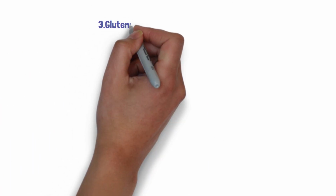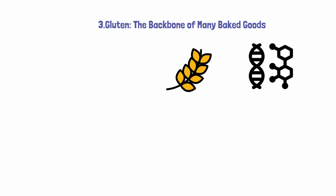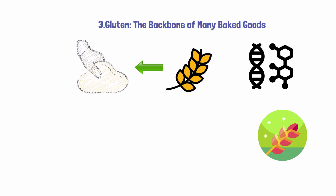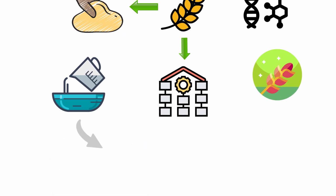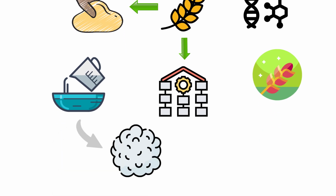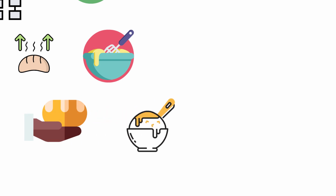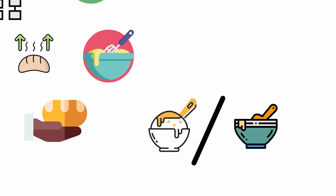3. Gluten, the backbone of many baked goods. Gluten, the much debated protein. Found in wheat and related grains, gluten provides structure and elasticity. It's like the framework of a building. When flour is mixed with water, gluten forms, creating a network that traps gases, allowing baked goods to rise. However, the extent to which gluten develops can make or break your baked product. Overmix, and you might end up with a tough cake. Undermix, and it might not rise sufficiently.